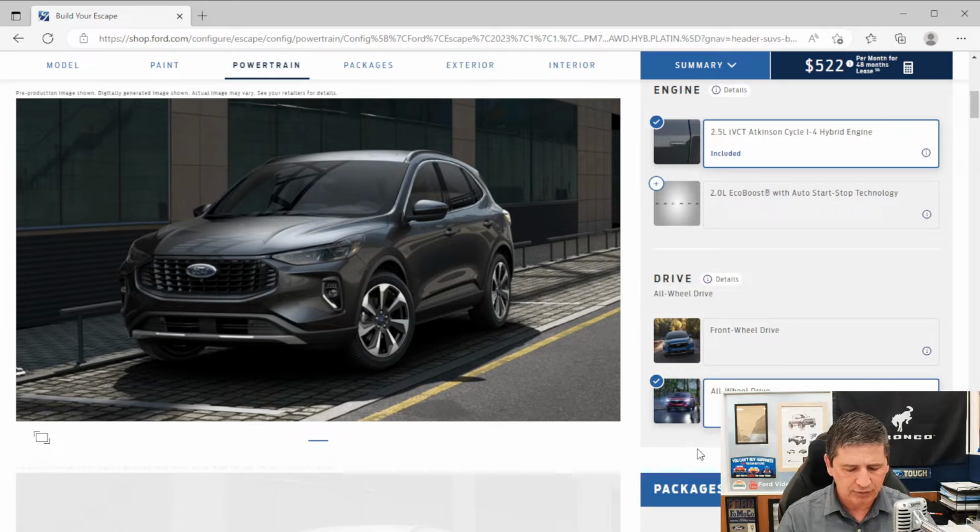You do also get AdvanceTrac with roll stability control. It really helps keep you on your intended path, with a series of brakes on the particular wheel it needs to help you keep going where you need to go. And then also roll stability control as well, so you won't roll over. So AdvanceTrac also uses curve control to help you with that.